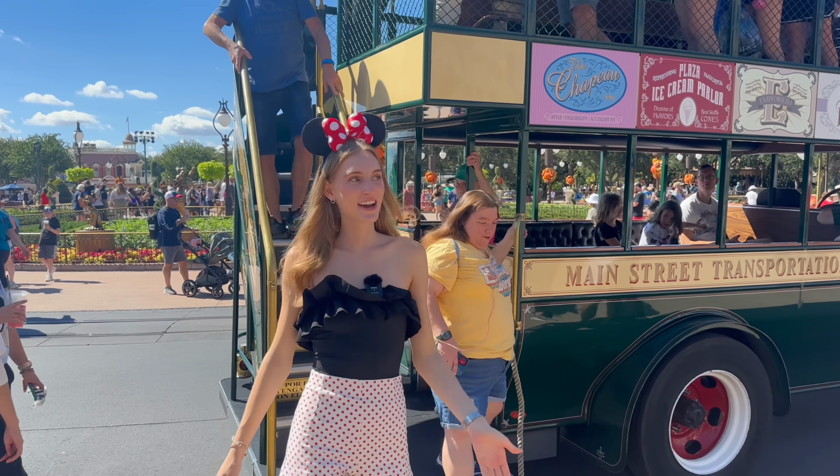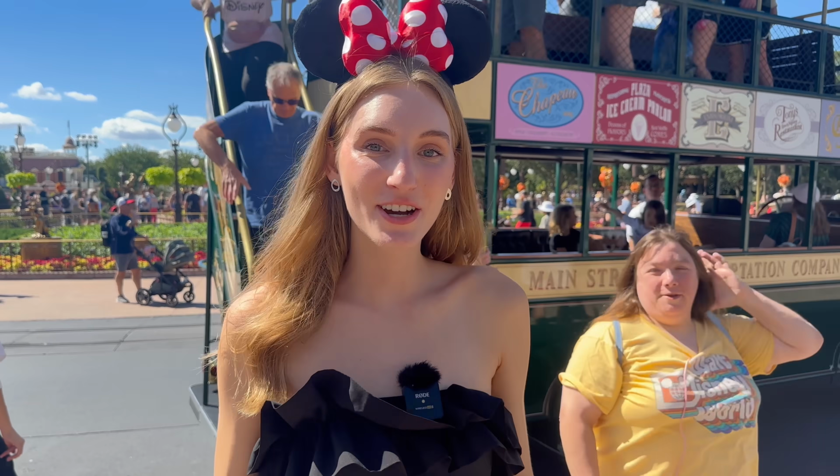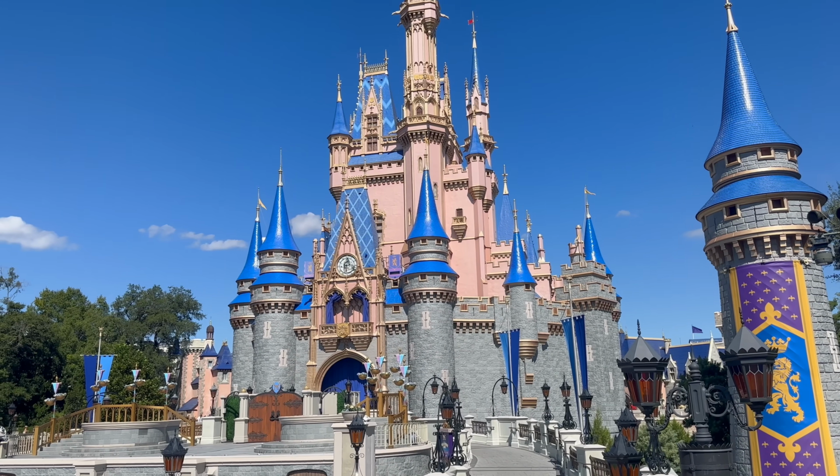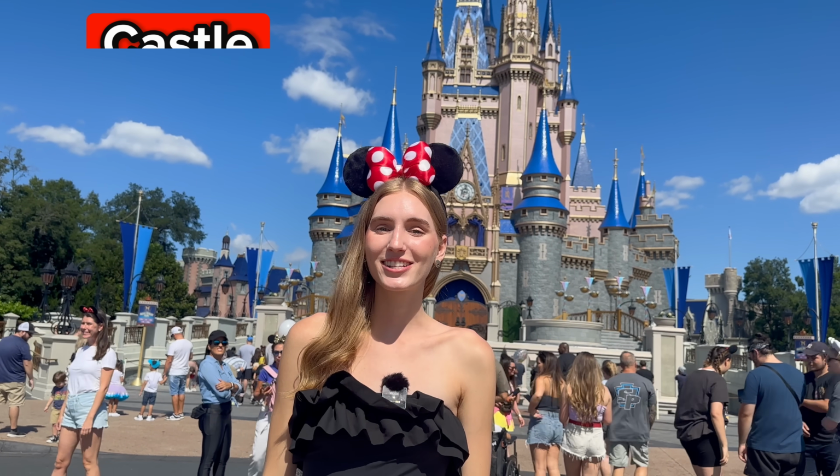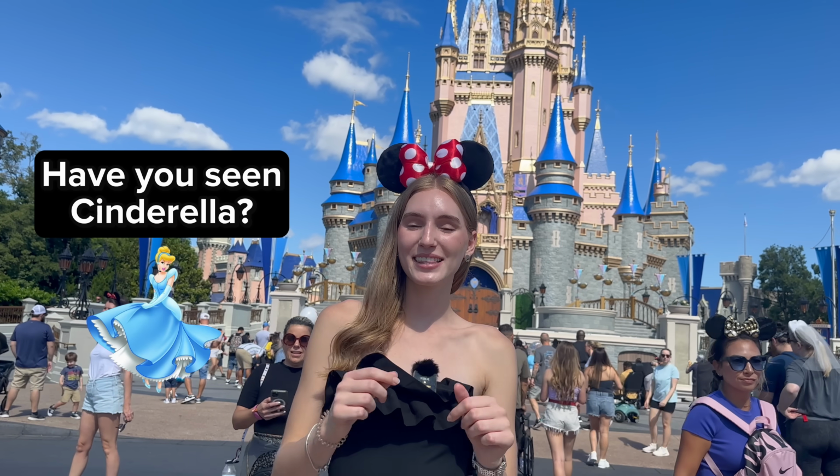I just walked down these stairs and this bus took me to the Magic Kingdom Castle. This is a castle, and this castle is based on Cinderella's fairy tale. Have you guys seen the movie Cinderella?